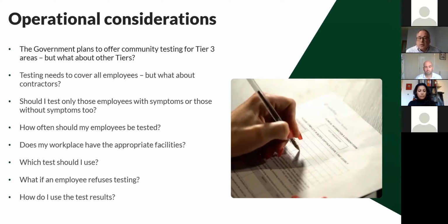You'll also need to think about your own organisational policies, thinking of things like diversity, equality, and those sort of employment law issues. And also things like confidentiality and data protection. And I know Claire will cover a couple of those points later as well. Again, what if an employee refuses a test? You'll need to have thought about that beforehand. And then also need to think about how you'll be using those tests.